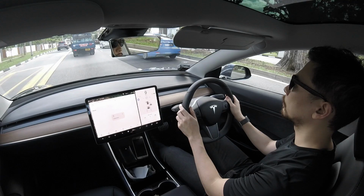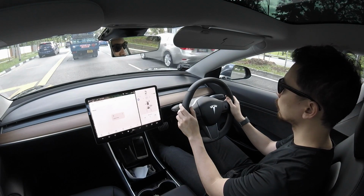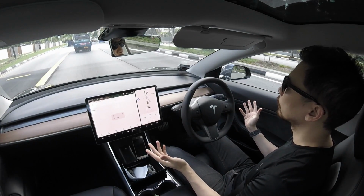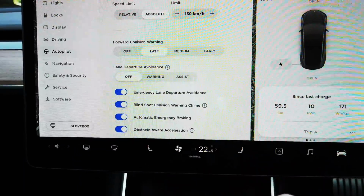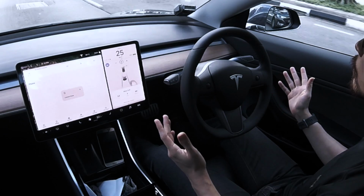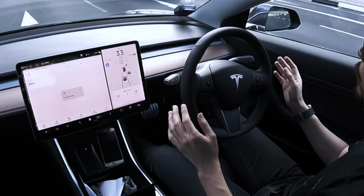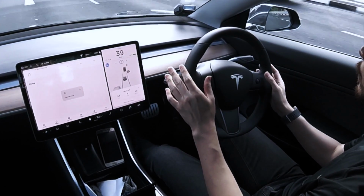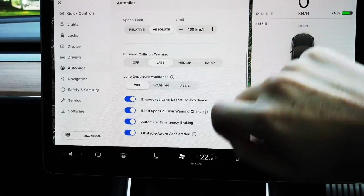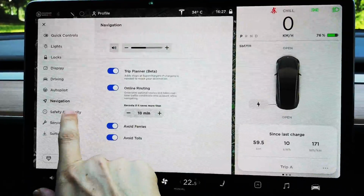But there are a lot of safety features on the Model 3, like every other Tesla. It's got 360-degree sensor views, ultrasonic sensors, radar, the usual stuff. So all this stuff which we've seen in German cars before as well is here. So collision warning, emergency lane departure, blind spot collision, obstacle aware acceleration. And you will notice that when you're driving, you will see, just like the Model X, the cars around you displayed very, very usefully. Even detects motorbikes and pedestrians. Super useful. We really love that feature. Okay, navigation. Navigation doesn't work here because it's not officially supported in our market.